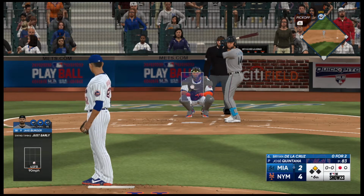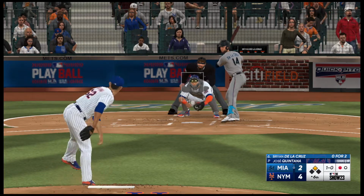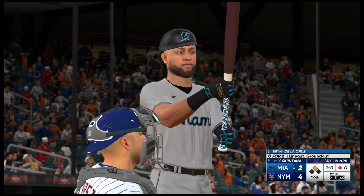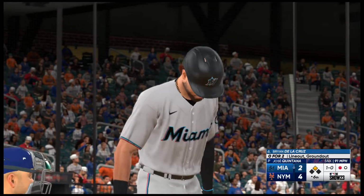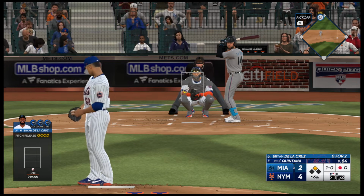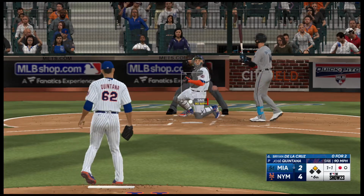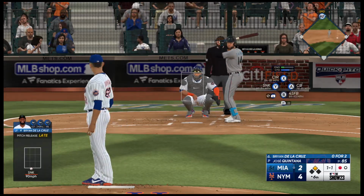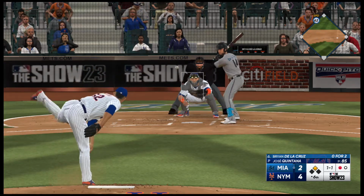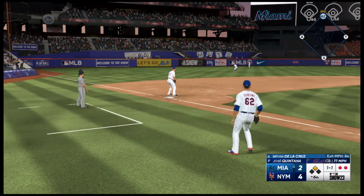And up next for Miami, Brian De La Cruz. First pitch just misses. Ball 1, no strike. There's a strike. And that one is lifted in the air. Ortega under it. And there's 2 away.